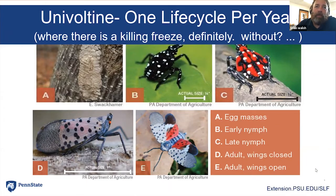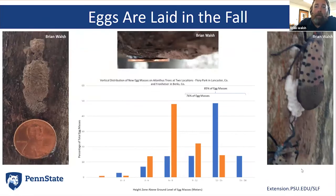That's where there's a killing freeze. Without a killing freeze in the fall, we don't know. As it gets down to coastal North Carolina, it may be that they go quite well through the whole season. We just don't know at this point. And that could be problematic. It'll make it more difficult to treat. You won't have that uniformity of what life stage is going at any given time. And so we will see as it gets there.